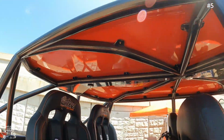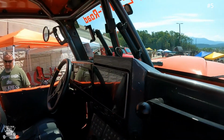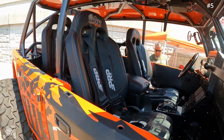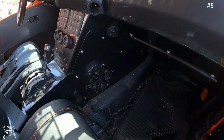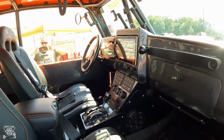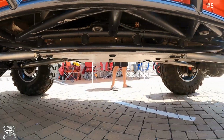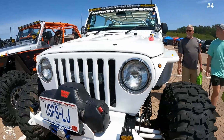One thing I do think is really cool is this roof, though. It's like a bikini top style, but it's all metal, I guess, hard mounted roof that's been custom made. You got a couple screens there, one for the gauges, one for your radio, multiple S-Pods in the dash, a nice looking shifter for your automatic transmission. Overall, I'd hate to know how much this Jeep cost, because I don't even think my house is worth as much as what they probably paid to build it. But it's extremely nice, and I think it deserves a spot at number 5 on my list of the top 5.